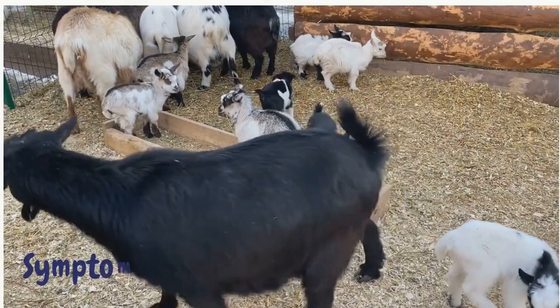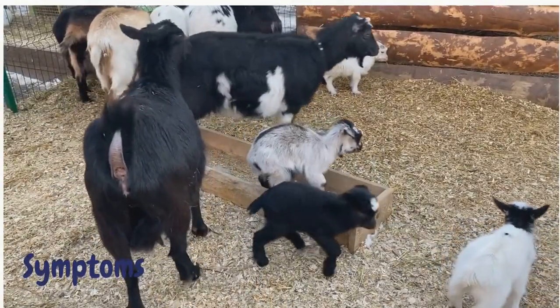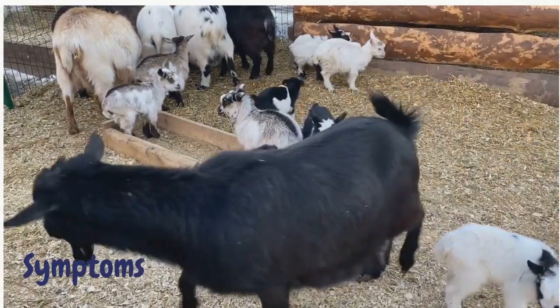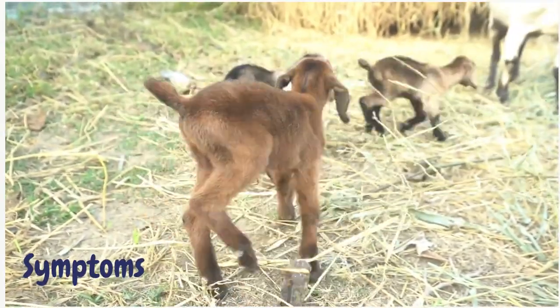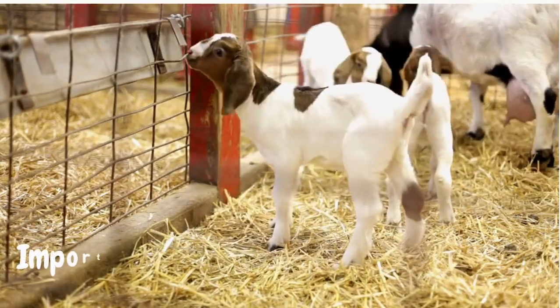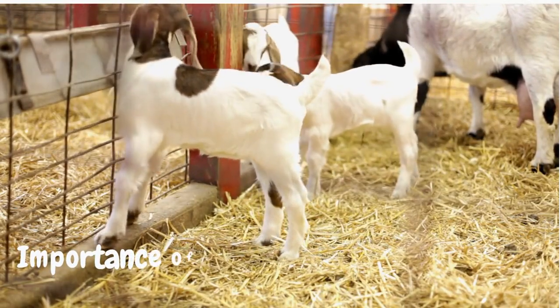Symptoms. Goats infected with brucellosis may exhibit symptoms such as reproductive issues, including abortion, stillbirths, and reduced fertility. Other signs can include swollen joints, weight loss, decreased milk production, and overall weakness. Importance of vaccinations. Administering the brucellosis vaccine is vital to protect your goats from this serious disease.